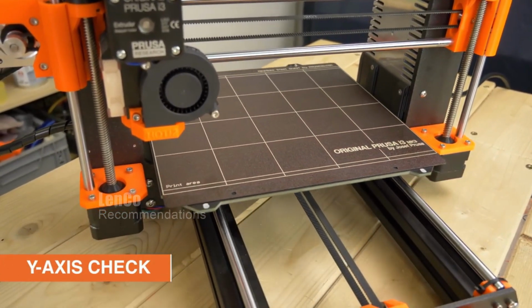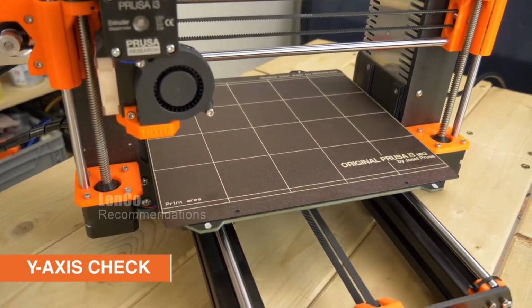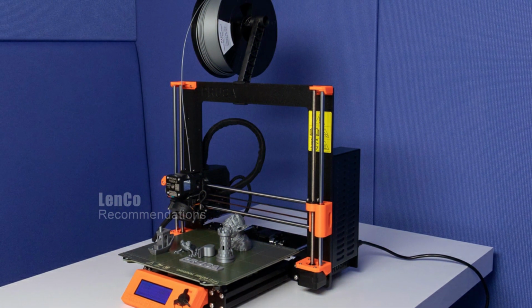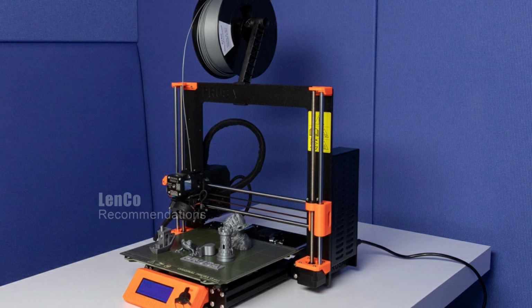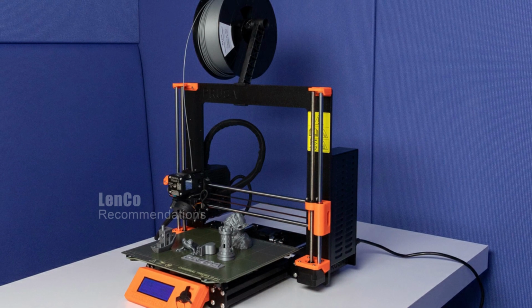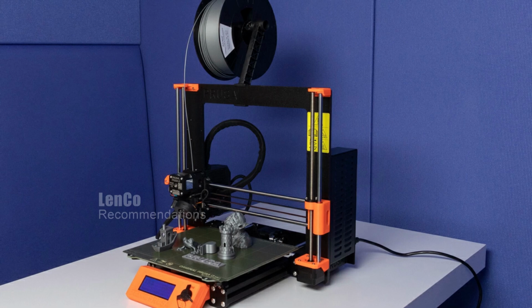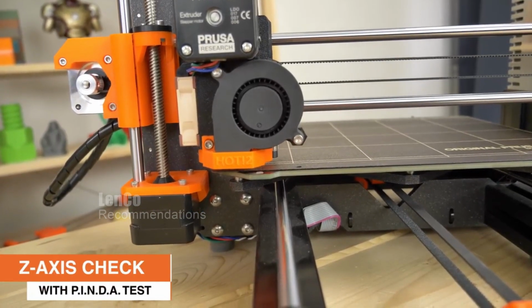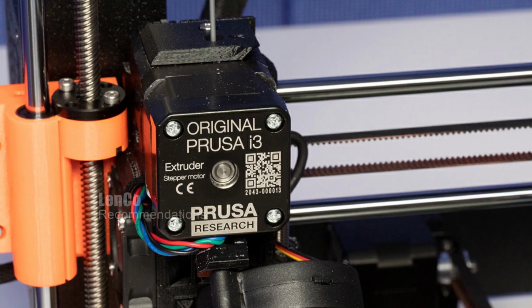The MK3S Plus comes with a professionally printed user guide and great support resources from Prusa Research. In conclusion, the original Prusa i3 MK3S Plus is an excellent 3D printer that delivers consistent and high-quality prints. It's easy to use, reliable, and versatile.